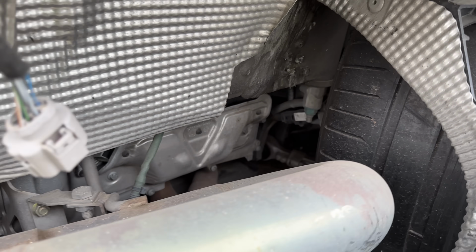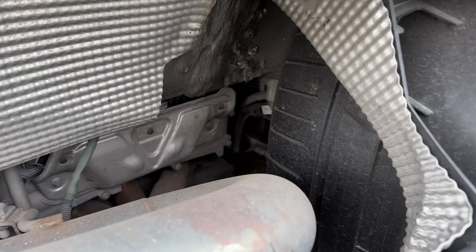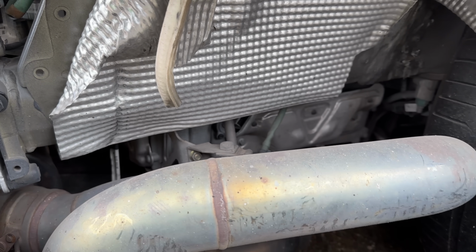The engines hang low in these, they really do. But looking through there is the skid plate, that's not quite on the ground. As far as engine damage from below, I think we're clear.